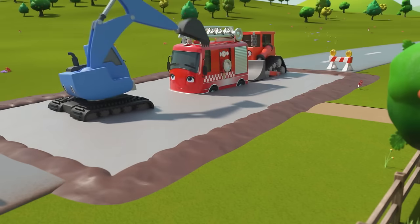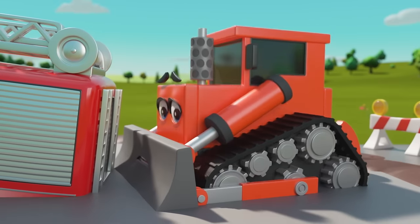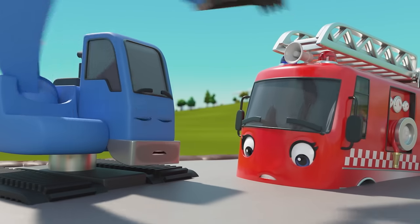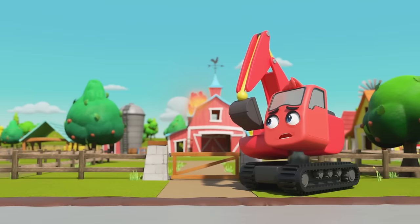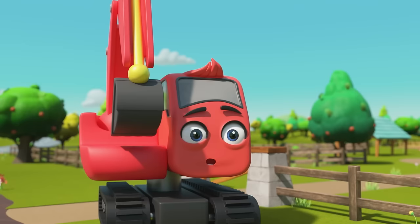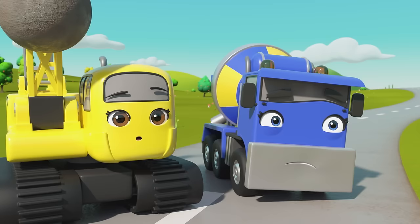Johnny and Dozer are trying to get Ashley out. But be careful, guys. You'll get stuck too. Oh no! The fire is still burning. What are we going to do? Wait a minute. I think Digley has an idea.